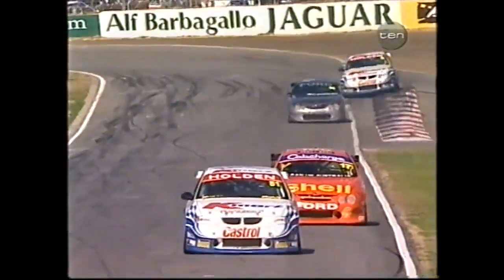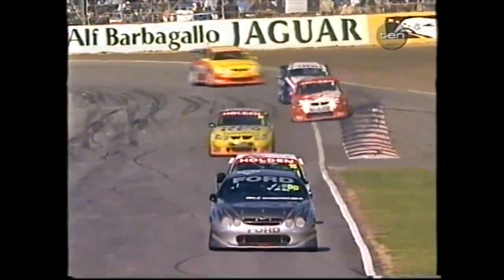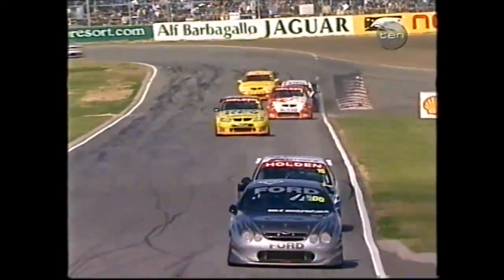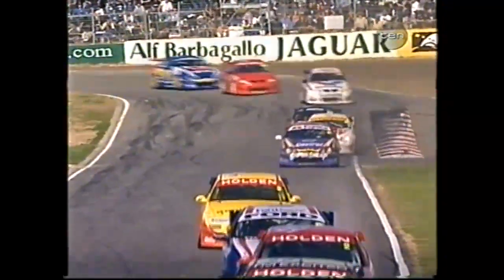Greg Murphy will finish 4th as we go on board with Paul Radisich. Good effort from Steven Johnson. Just manages to fight his way up again. He's up to 5th now. Don't forget he qualified 14th, finished 9th in race 1. He's gone from 9th up to 5th in race 2. He's looking strong for race 3.